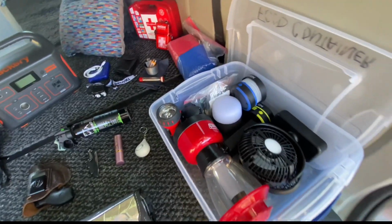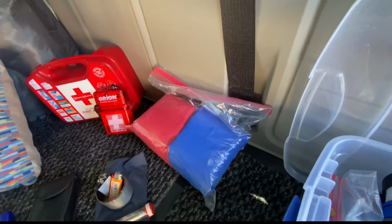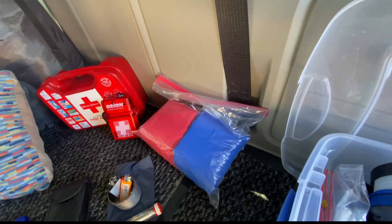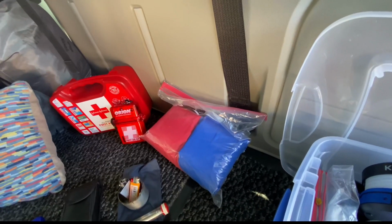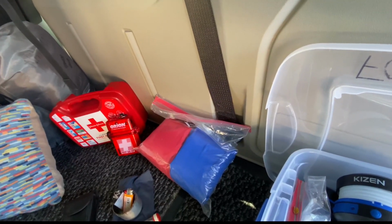So that's that. Over here we have a couple rain ponchos. I will tell you that I do not bring those when I go van camping. They're just always ready in the house in the event that I need them for an emergency or whatnot. So those are just sitting in my camping area, ready to be used if needed.